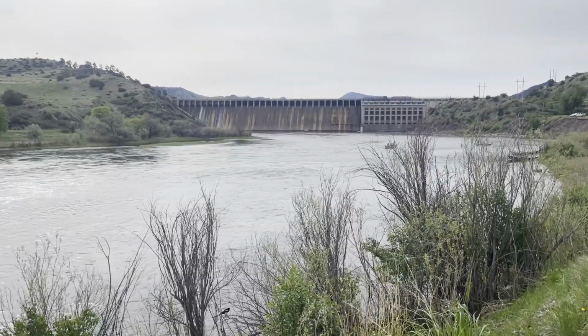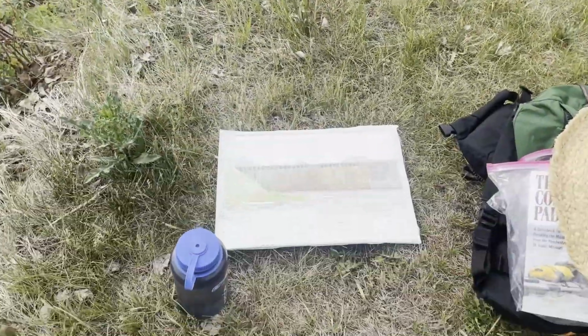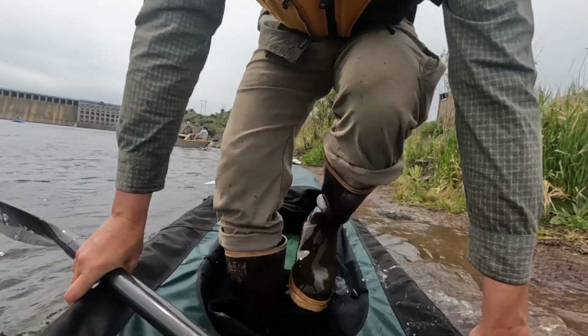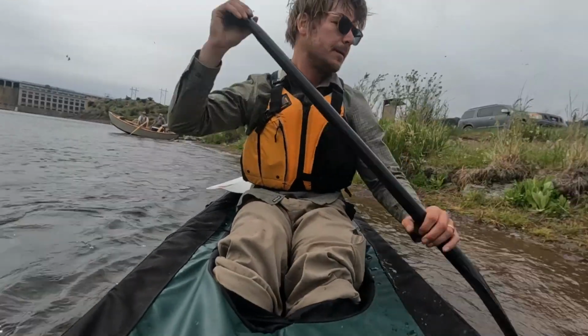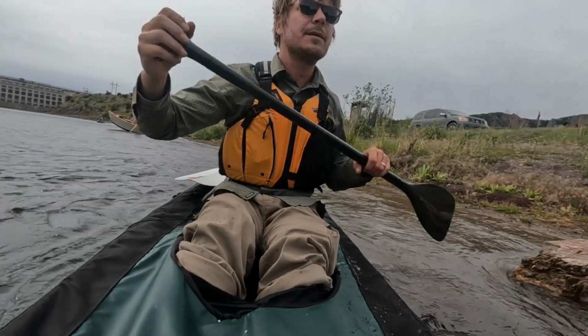Portaging is one of my least favorite things to do. I do what must be done and make camp at a popular fishing access point below the dam. It is an opportunity to make another painting. This section of river is known for its blue ribbon trout fishing. Drift boats abound with folks fly fishing, and I am careful to stay out of their way.